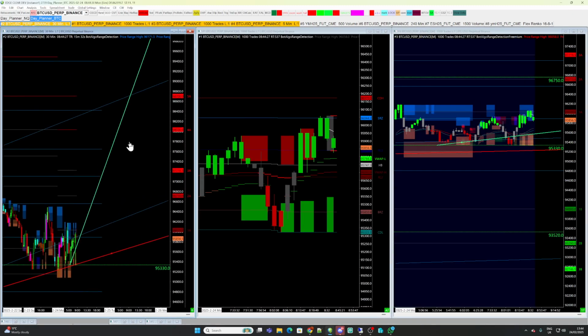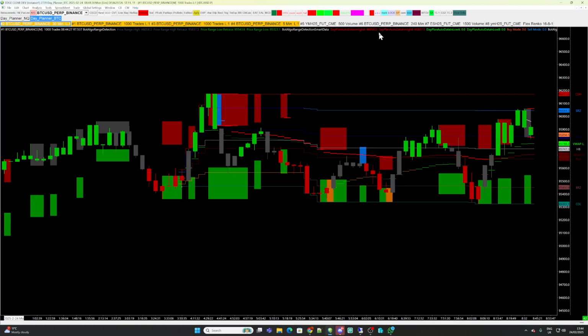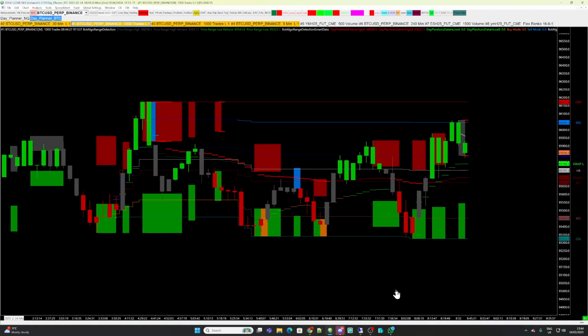So that's the bigger picture on Bitcoin. Let's have a look at the here and now, coming into the open. We've had some really good trades overnight. We've had a nice short down, 500 points. We've had a nice long up, 300 points. And then that gave us a corresponding short, 300, and then a corresponding long going that way.